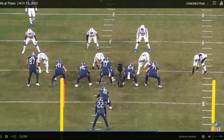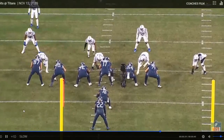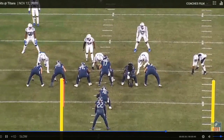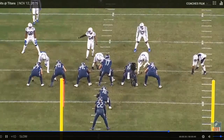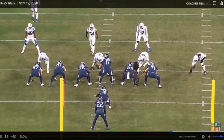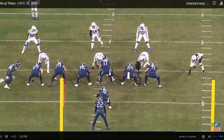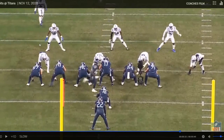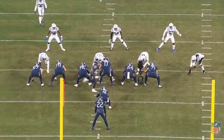All right. And you watch him up here at the top. He's waiting. And he's trying not to sell it too early. See, he keeps going up, back. He's making them guess. The reason why he keeps going back and forth is to not give away the fact that he's run blitzing here, so that Tannehill doesn't audible out of this run play.